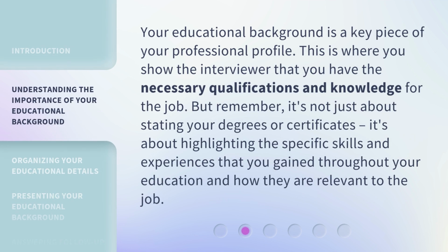Your educational background is a key piece of your professional profile. This is where you show the interviewer that you have the necessary qualifications and knowledge for the job. But remember, it's not just about stating your degrees or certificates. It's about highlighting the specific skills and experiences that you gained throughout your education and how they are relevant to the job.